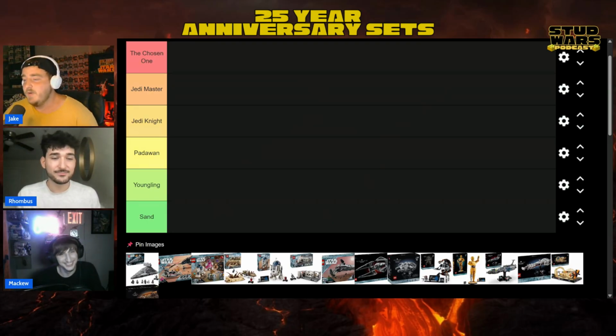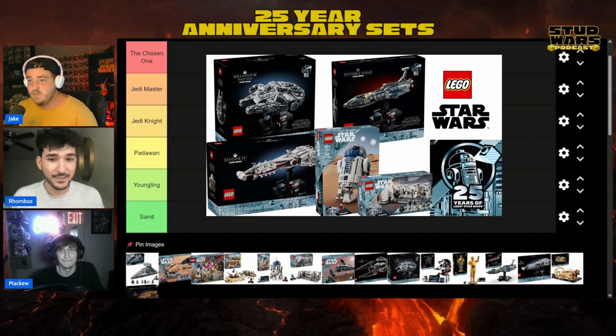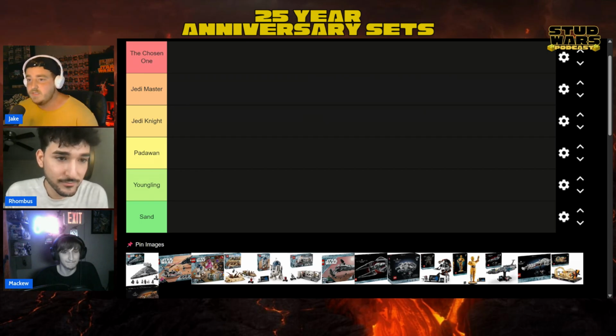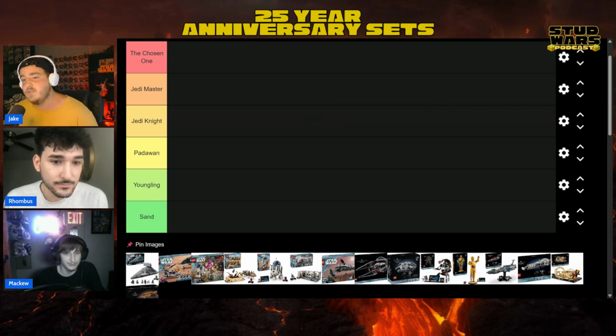So to kick off this podcast, we are going to be ranking the 25th year anniversary Star Wars sets, obviously, that were released in 2024. We're going to start with the sets that came with 25th year anniversary minifigures, and we are basing our decisions off of the set itself, the price, the piece count, and if it came with a fig, we're going to factor that into our decision as well.